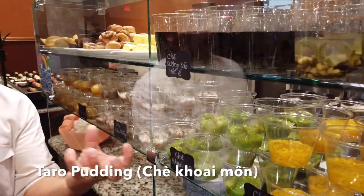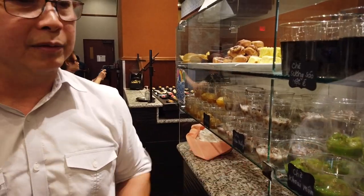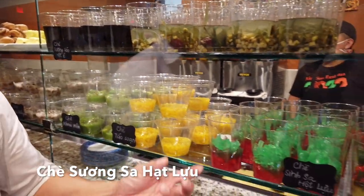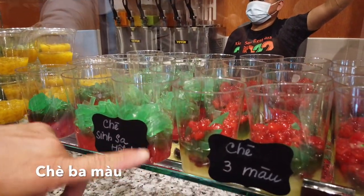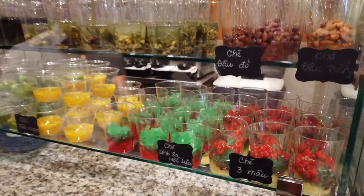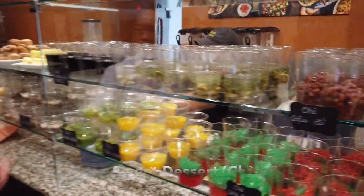Chè khoai môn is also popular. It's a taro, so it's sweet with a little sauce around it too. This is one that's also popular, chè xin xa hộp lựu. It's little beans in there with jelly, and then similar to the other ones, chè ba màu, which is three colors. You can see it comes in three colors, and you add ice to it, and they'll add coconut to it. Up here is chè đậu đỏ, which is the red bean dessert, and xin xa hộp lựu.